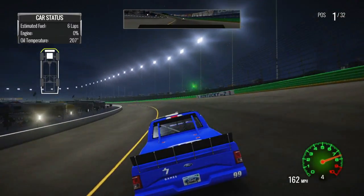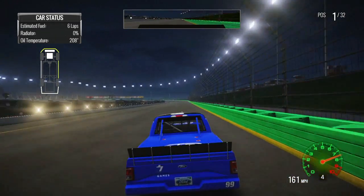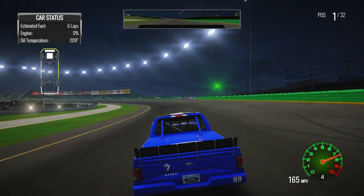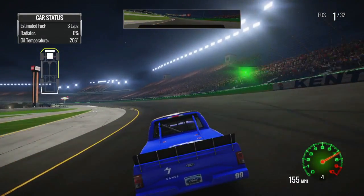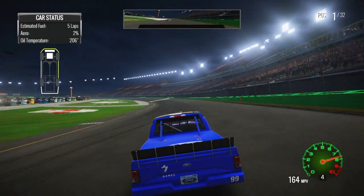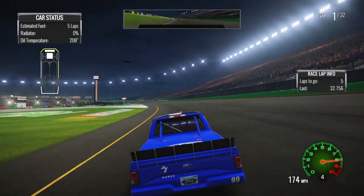We'll just keep an eye on the fuel. Into the wall as well. We don't want that. Someone went into the wall. I can see. Oh, that might have been Truex earlier. Yeah, we can make this now. Five to go at Kentucky.